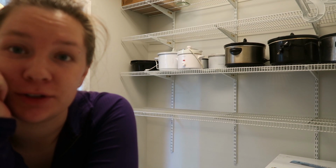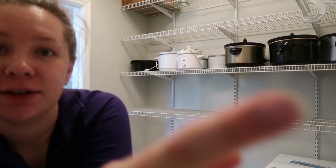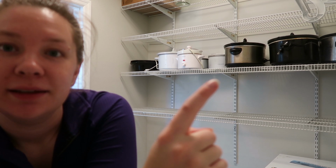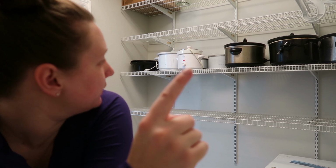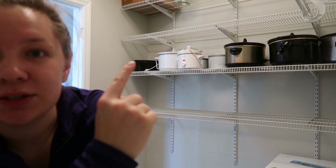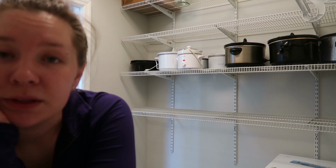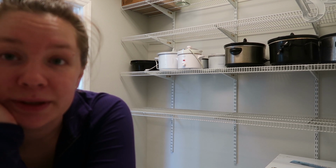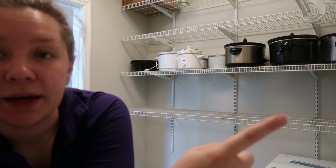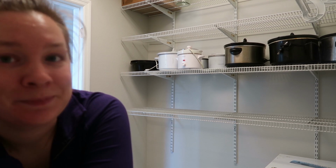We may have too many crock pots. Let's see, starting from that side, we've got 1, 2, 3, plus 3 little ones, plus a white round one, plus these 2 interchangeable bowls. But the thing is, we use them all. They all have a purpose, we use them all, and we use these 3 over here all the time. Maybe I'm a little bit ashamed.